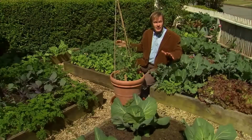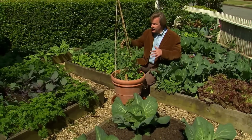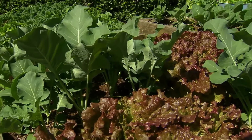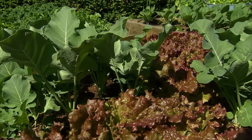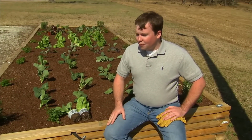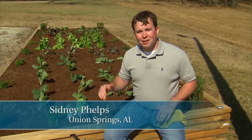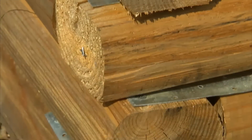Now, there are lots of ways to create these beds. I've taken the approach to do multiple small beds, but a friend of mine, Sydney Phelps, has a different approach with a much larger bed. I built my 8x24 garden, 5 landscape timbers high on the front side, and then I did 6 on the back side because I wanted my garden to be perfectly level here. I built this to last.